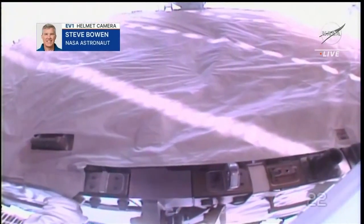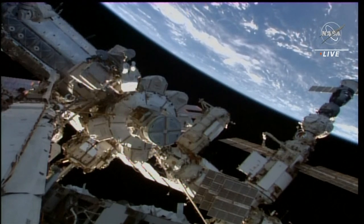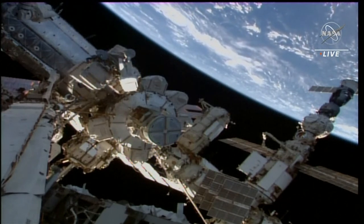And this video coming from Steve Bowen's helmet camera. He continues to stow bags where needed outside the International Space Station. And his next main task will be to relocate an articulating portable foot restraint that will be used later in the spacewalk.